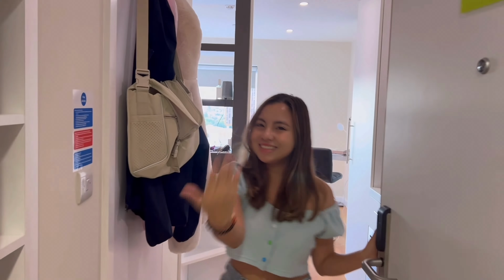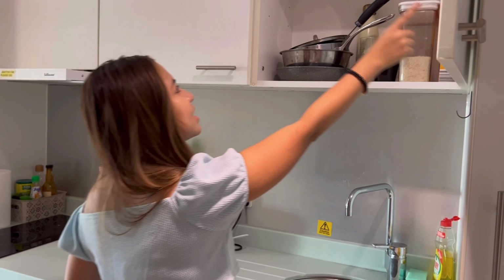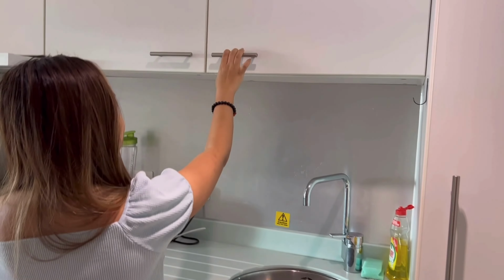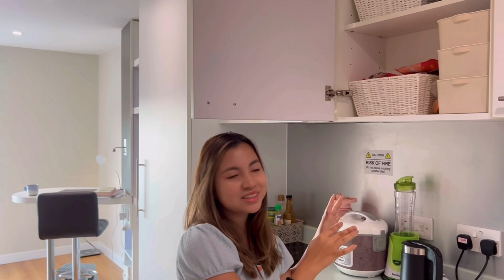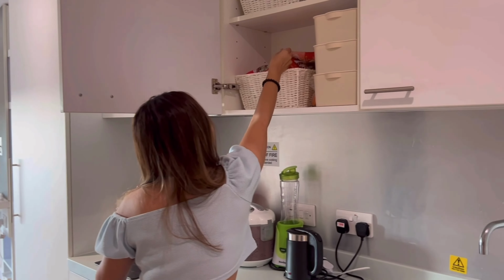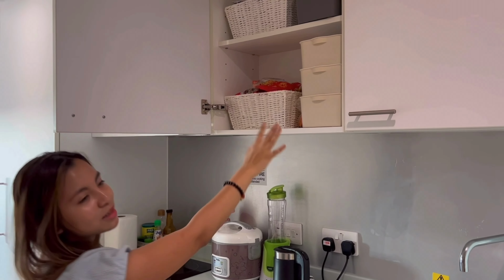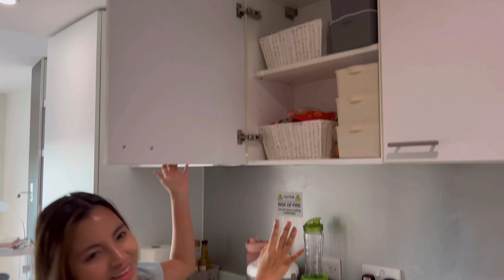Here are the cupboards, and you'll see that these are the pots and pans, rice grains. You know, if you come from Asia, you really love rice, right? Cereal, and some of my favorite instant noodles. And in this cupboard is my favorite part. This is where all the food from my country is. My favorite instant noodles. All of these are food from my country that I can't live without.